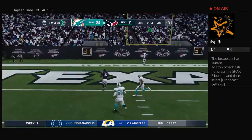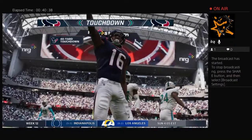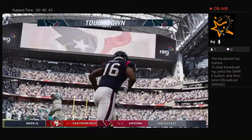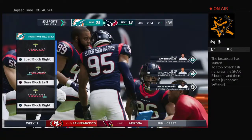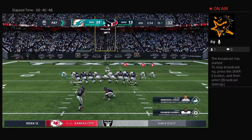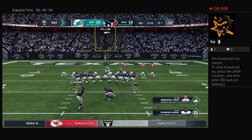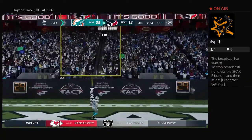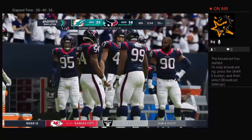We saw another. And this is caught inside the five. Touchdown, Houston. Kiki QT with touchdown number 7 on the year. And the Texans get a bit closer. Wow, talk about a big fourth down conversion for the score defensively. How do you let that happen?